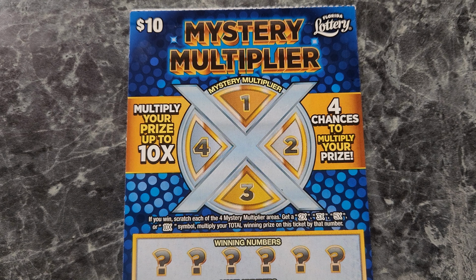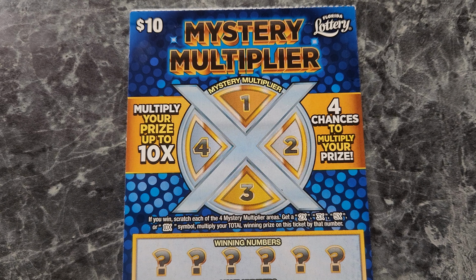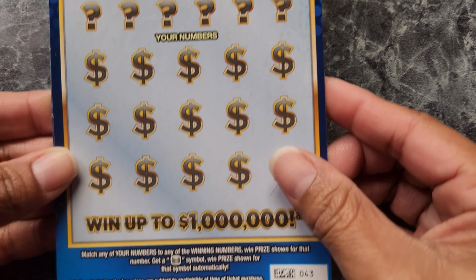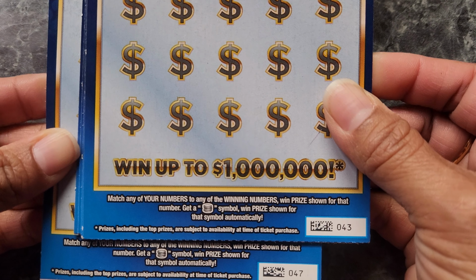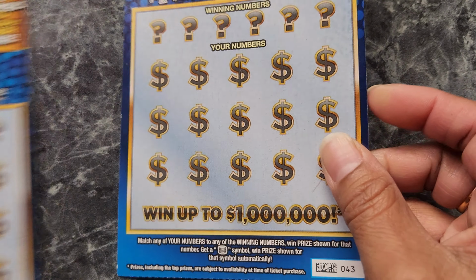Today we have a session of the $10 Mystery Multiplier. We have numbers 43 all the way to 47, and we have five of these tickets.